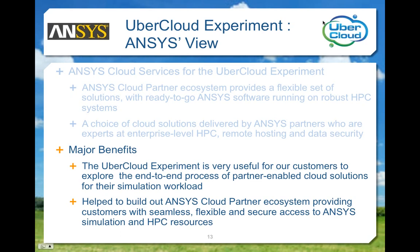And I can also clearly say that these are partners who are experts at enterprise level HPC, as well as remote hosting and data security, which I think is very key, and Bull is clearly a very important cloud partner in that aspect. Next, please, Burak.